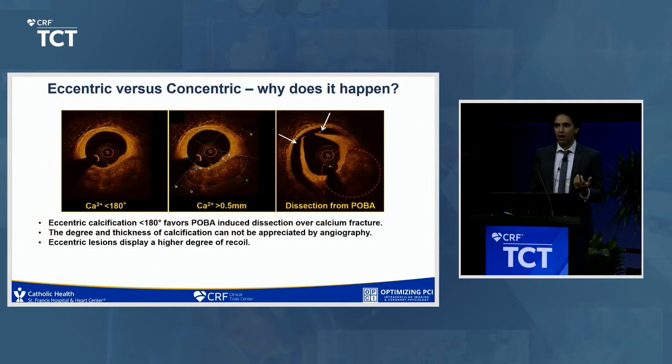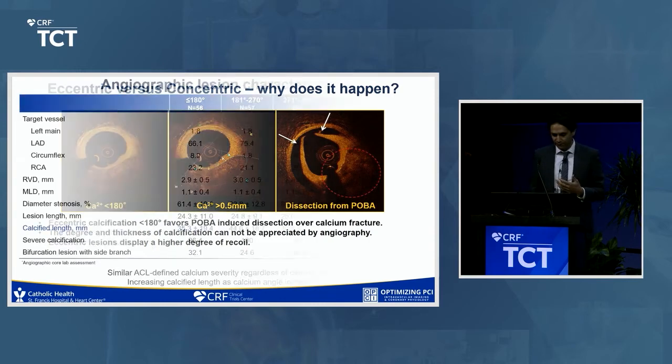The reason this is problematic is because the mechanism by which we modify these lesions is very different. For example, here's an example of balloon dilation in a calcified lesion that's less than 180 degrees and thick. As the balloon expands, the point of least resistance is actually the interface between the calcium and the wall, so it dissects it. Here you see a deep dissection from balloon angioplasty. And the eccentric lesions display higher degrees of recoil as a result of this.